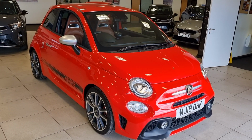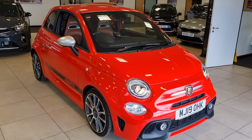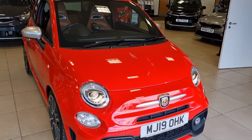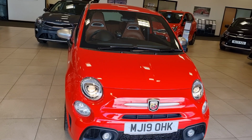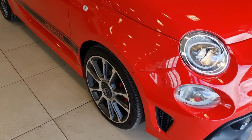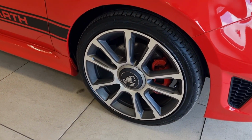Welcome to Stockton Kia. You have this 2019 Abarth 595 Turismo. It's a 1.4 petrol. Fantastic looking thing. Sounds lovely as well. Got nice daytime running lights and fantastic Abarth 17 inch alloys with the red calipers.